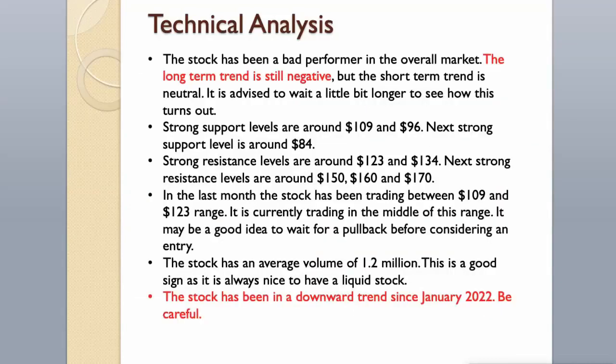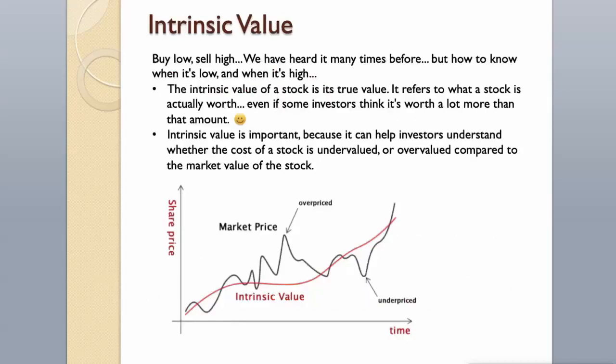The stock has an average volume of 1.2 million. This is a good sign, as it is always nice to have a liquid stock. The stock has been in a downward trend since January 2022. Be careful.